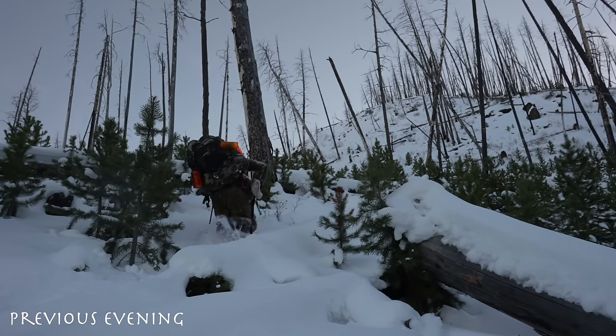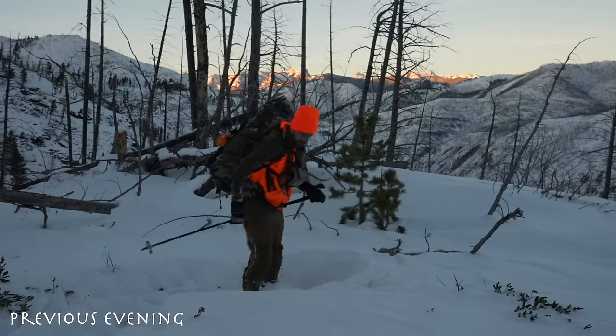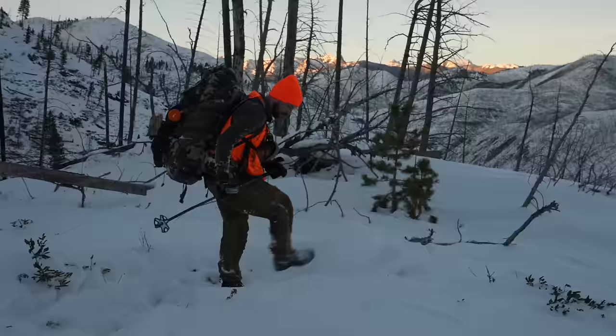We hiked in yesterday, and we got as far as we could before dark, but it got cold. But there's tons of deer sign around, and I got a combo tag in my pocket, so we haven't seen much for elk, and I kind of don't really expect to see any elk right in this area anyway, but we'll see. It's our first time here.